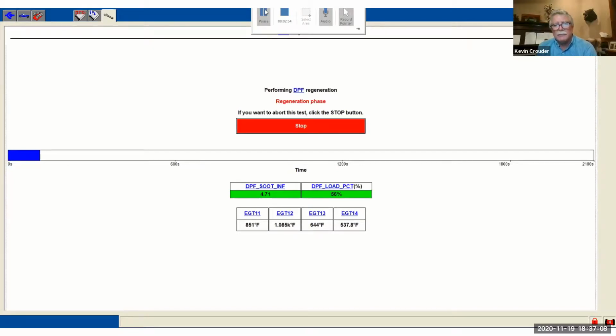number starts to burn off, and we should be able to start seeing the soot load start to diminish. We're at 1100 degrees. We want to see a minimum of 200 degrees above EGT 11. So we want to see a split coming across that oxidation catalyst of about 200 degrees, but it'll get bigger than that. It should get up to around 1200 degrees.